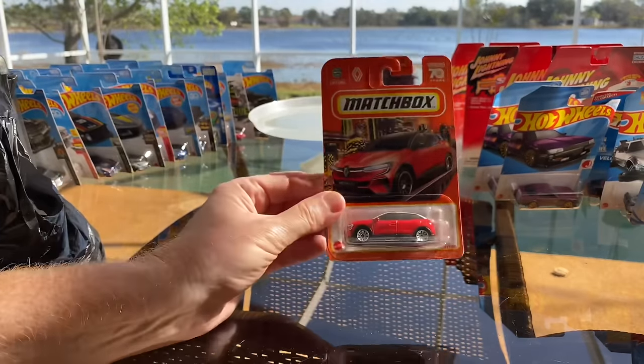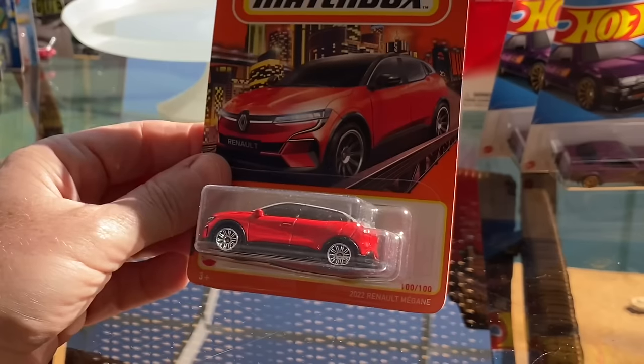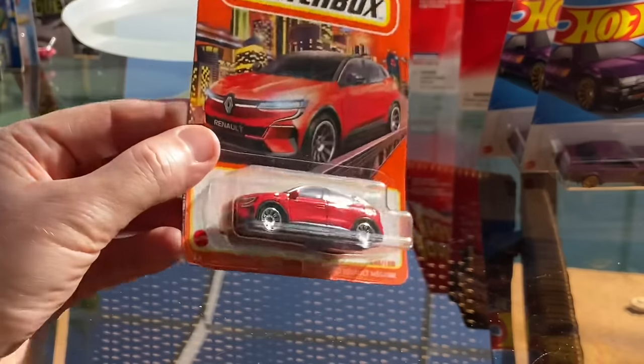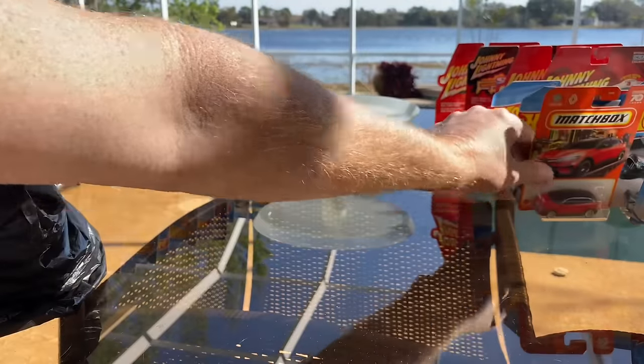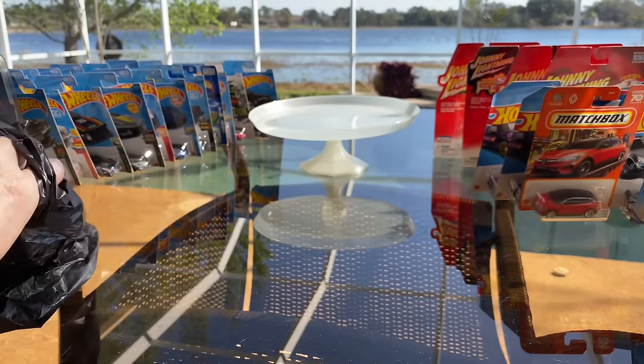Here's a... not so exciting. 2022 Renault Megane. Who knows? A Renault. When I was a kid, we just called it a Renault. I remember my grandparents had a small little white car. A Renault something.